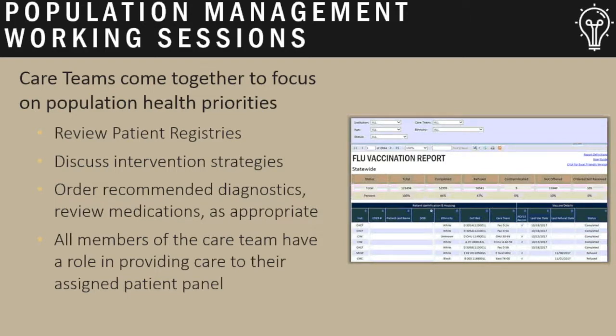So there's a little more information about the population management working sessions. As mentioned, it's time for the care team to just come together to discuss intervention strategies with hard-to-reach patients, find and order diagnostics or medications as appropriate, and just work on essentially the coordination between the members of the care team.